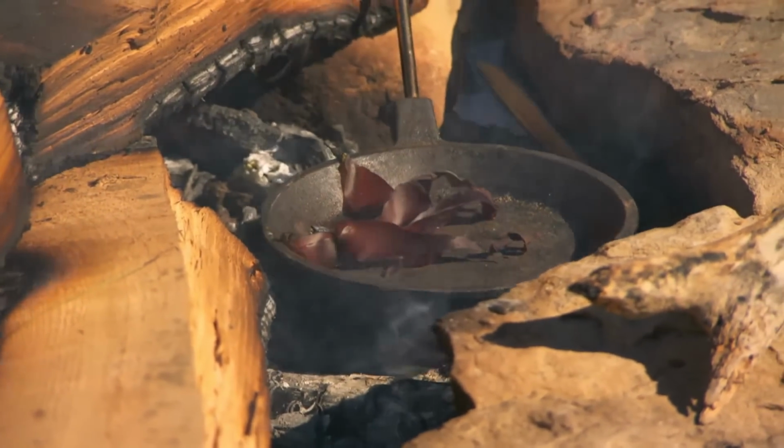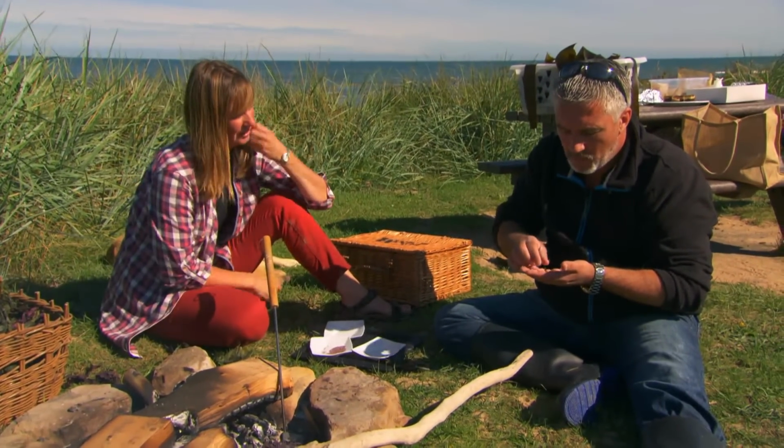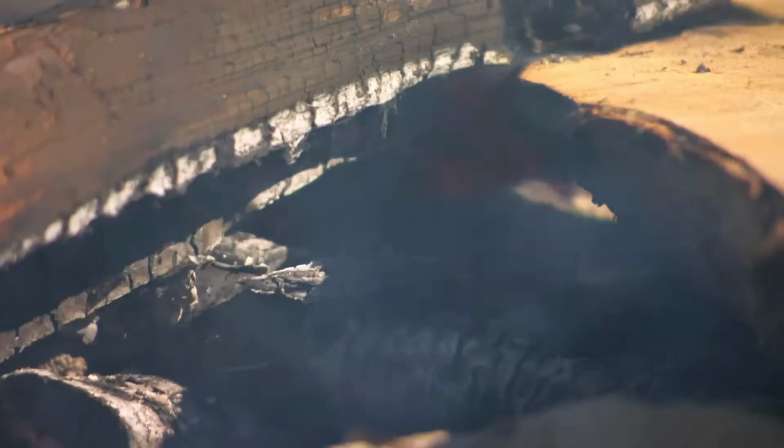At last, the dulse is ready to taste. That's gorgeous. Yeah, isn't that amazing? Where's seaweed been all my life? There's so many things now that I'm thinking I could work with on this level. This is the thing with seaweed. Once you get into it, your mind goes in so many different directions.